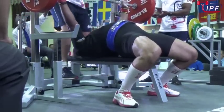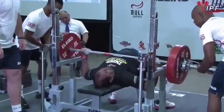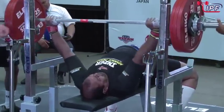Everyone's setup's different. I've never seen anyone stick their leg out and shake their foot before, but whatever works for you. Yeah, exactly. Certainly seems to work for him.